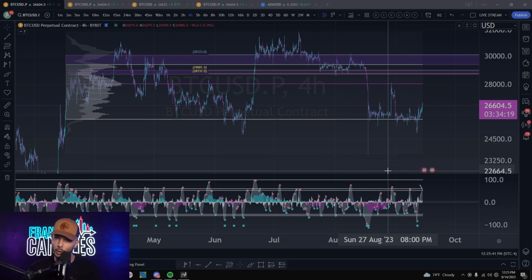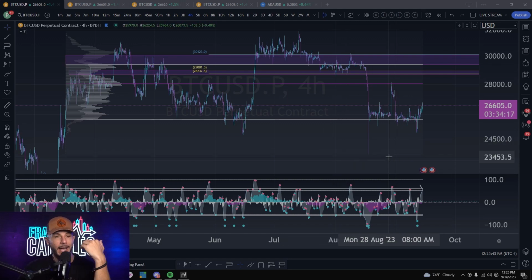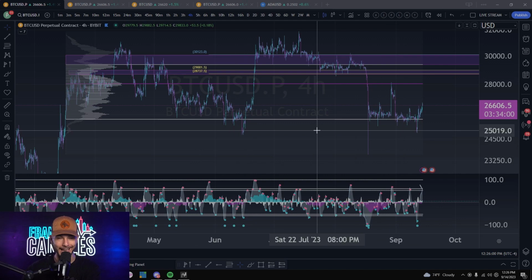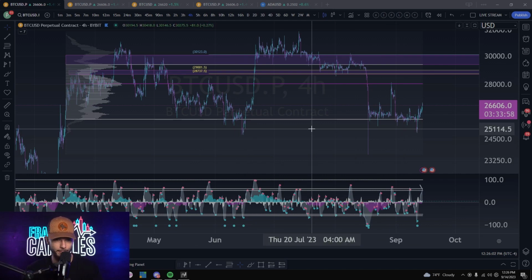Now, first, I'm going to start a little bit zoomed out here, and it all starts with the volume profiles, guys, and shout out to the volume profiles. These things absolutely slap, and they barely miss. Although not 100% of the time are they right. I have to be very clear about that. Obviously, they're not right 100% of the time, but they do have a pretty high hit rate, and this is why they're such a big part of my analysis.